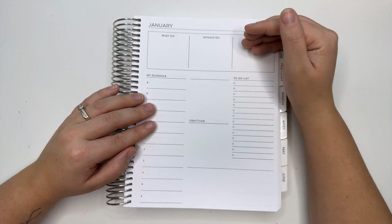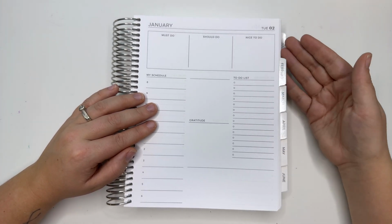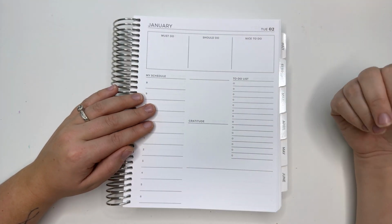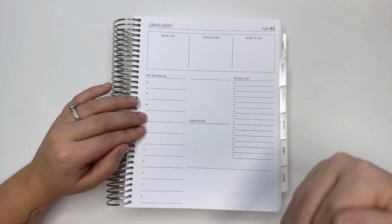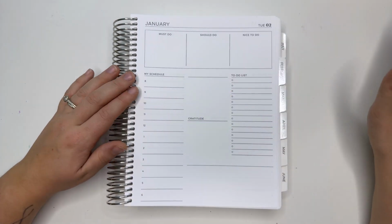And then nice to do, of course, that if we could check everything off, that'd be great. But that doesn't happen. So that's why I've decided it'd be helpful for me to have those 3 sections. So this will be sitting on my desk. It is going to be a pretty sloppy planner.